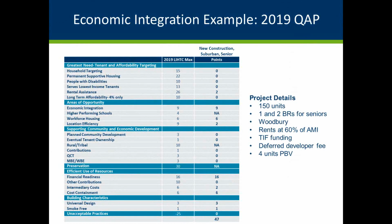We have assumed that cost containment points could be taken. Given that the building will serve seniors or smaller households, we included universal design points and smoke-free. This combination yields 47 points. The project meets the strategic priority of economic integration due to its location.